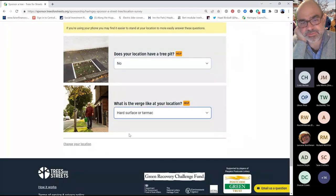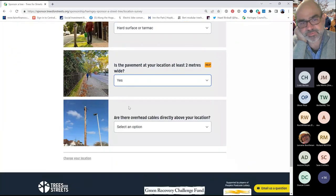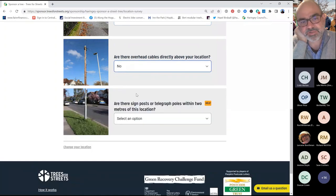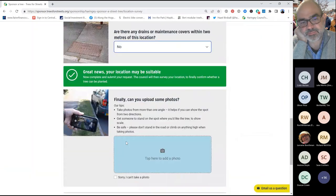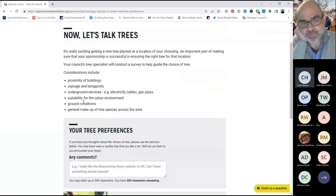What's the verge like? It was a hard surface. And then pavement width and obstructions. The pavement width was over 2 meters, and there were no obstructions preventing the tree from being planted. So we asked those, and then we asked them to submit a couple of photos. And then finally, we just take a couple of bits of information on if there's any thoughts about the tree.